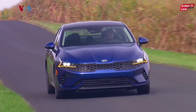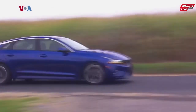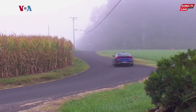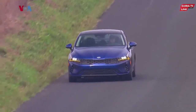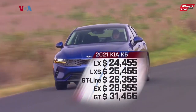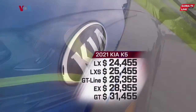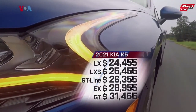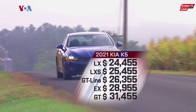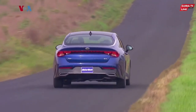Additional sound-deadening materials and a standard acoustic laminated windshield has made the K5 noticeably quieter inside. Base pricing ranges from LX trim at $24,455 to just $4,500 more for the EX at $28,955. GT, when it arrives, will start at $31,455.